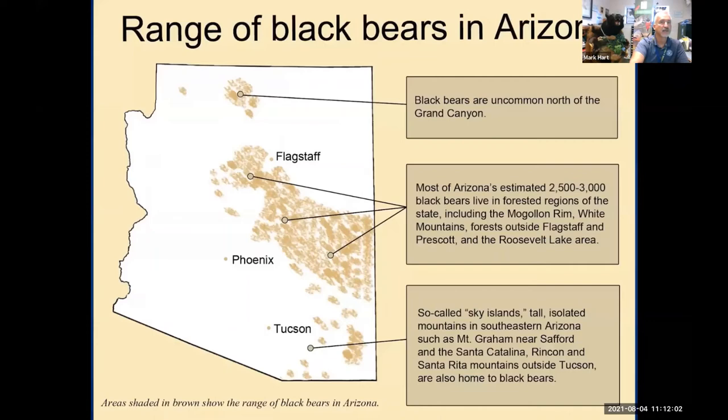So this is where they are in Arizona. And you see really from about Pine Top up to Flag, that's really bear country. It's dense, good habitat because of the elevation. They're uncommon above the Grand Canyon, as this graphic indicates. But then we've got these little pockets, right? The Santa Catalinas, the Rincons, Santa Ritas, the Pinalenos, that's all good bear country. And we've got quite a few.